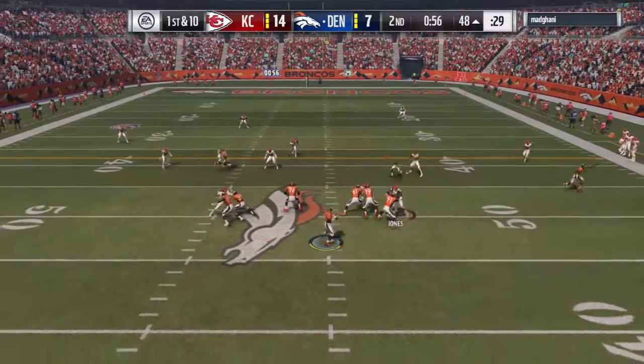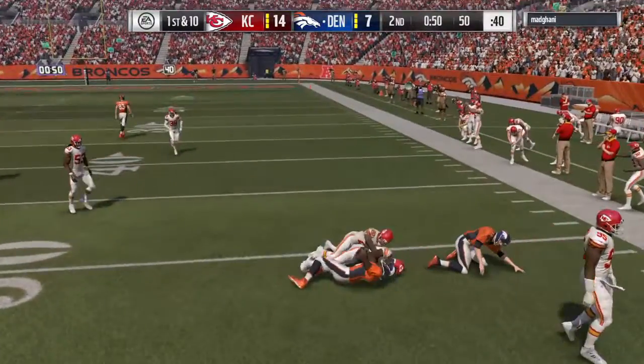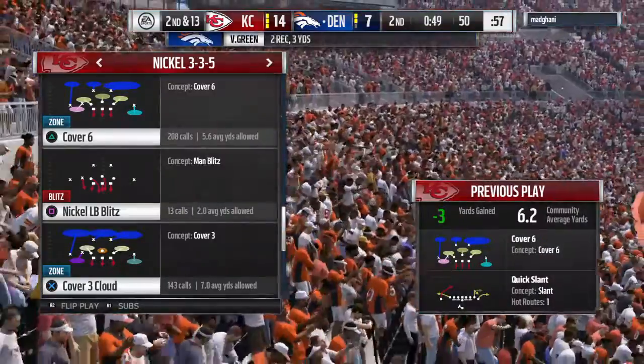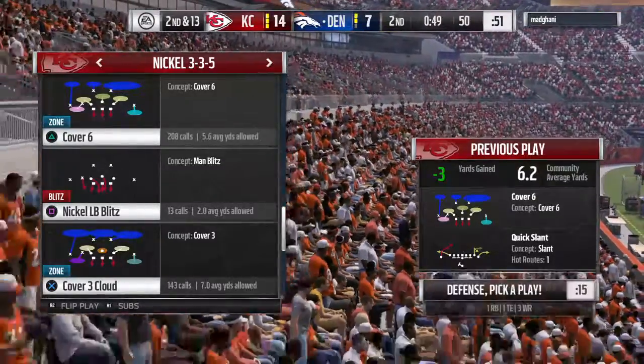On first down, Simeon surveying the field. Now he'll escape to his right. And caught, right side, Green. Now hold everything here. We're going to get a timeout by the offense. It's just their first, so they'll have 2 remaining here before we get to halftime.